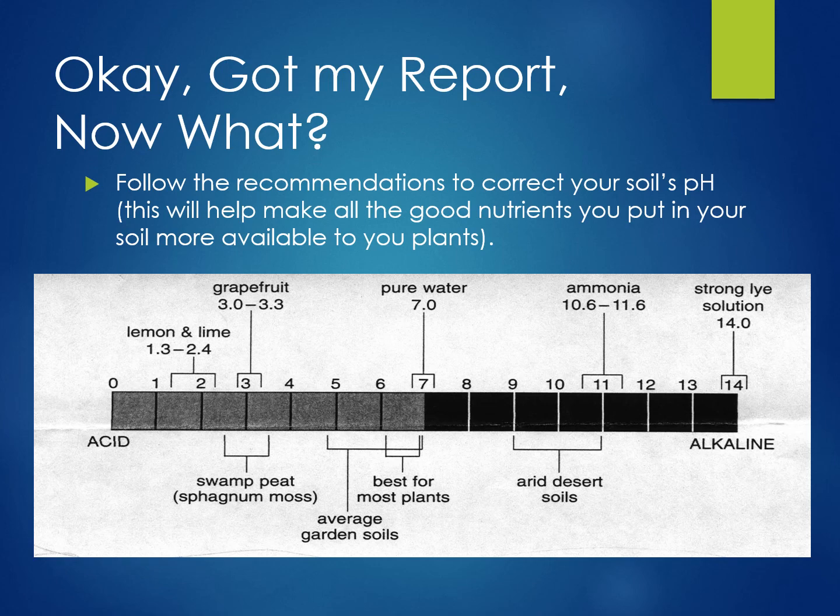So you got your soil test report back from the lab. Now what? You need to follow the recommendations given on the lab report to correct your soil's pH, whether that's adding lime to raise the pH or adding sulfur to lower the pH, as well as adding the recommended fertilizer and nutrients. Again, you're going to need to make sure that you know the square footage of the area that you're going to treat and have that measured. All soil amendments are recommended in terms of square feet. So again, you need to make sure that you calculate the square footage of that area.